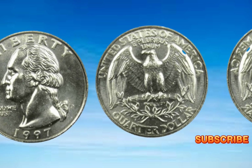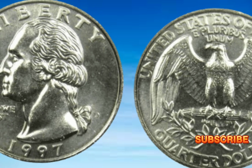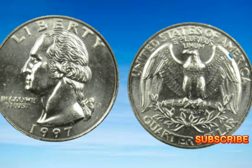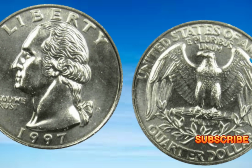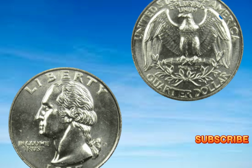For instance, error coins, quarters that were struck with off-center designs, doubled dies, or other minting mistakes can attract collectors. Depending on the severity and rarity of the error, these coins can sell for anywhere between $100 and $500 in auctions, though this is still relatively uncommon.